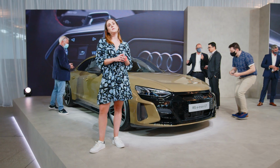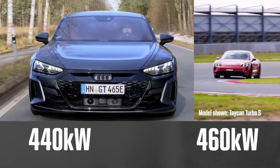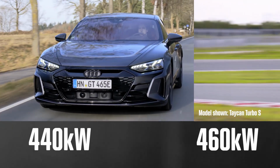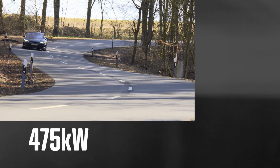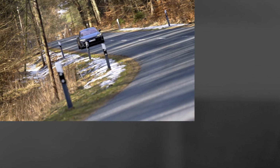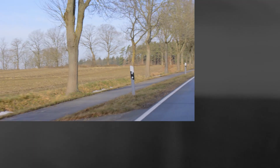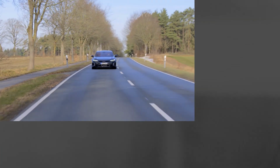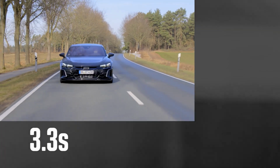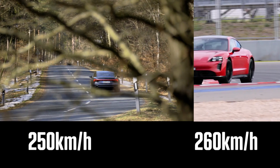So let's compare the two. This car's got 440 kilowatts of power compared to the Taycan's 460, but up the ante in boost mode and you can get 475 kilowatts from the Audi versus 500 in the Taycan. Torque, you've got 830 newton meters versus 850, and the 0 to 100 sprint time is a quick 3.3 seconds, but still bested by the Taycan Turbo. Top speeds are 250 versus 260.